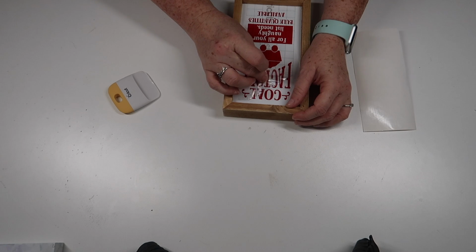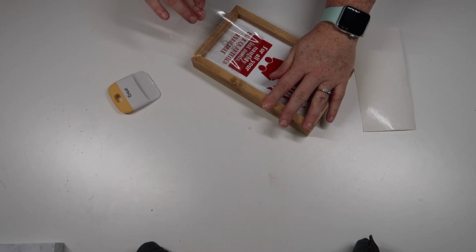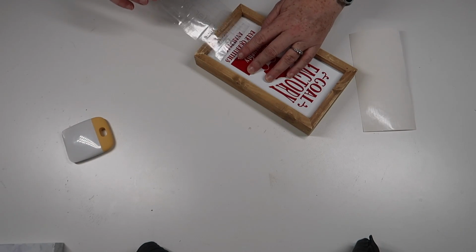Alright, so now we're putting another sign onto the sign that we already had, that we painted white, and now we put a sign on it. I'm guessing that you can buy signs like this.